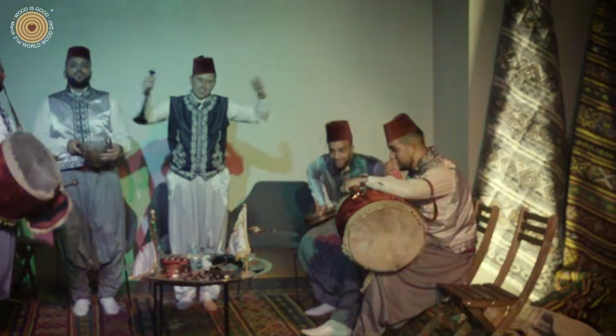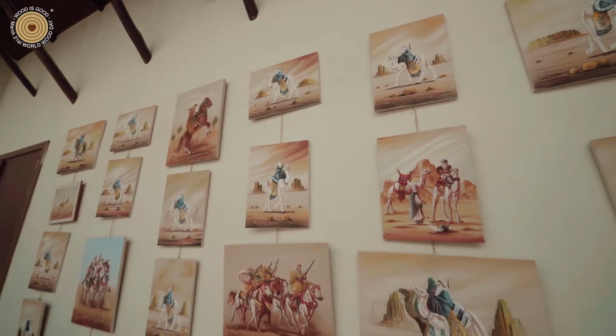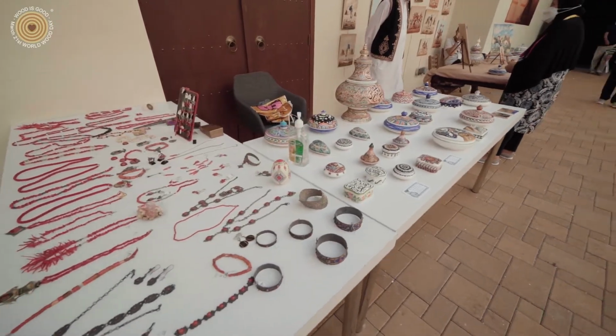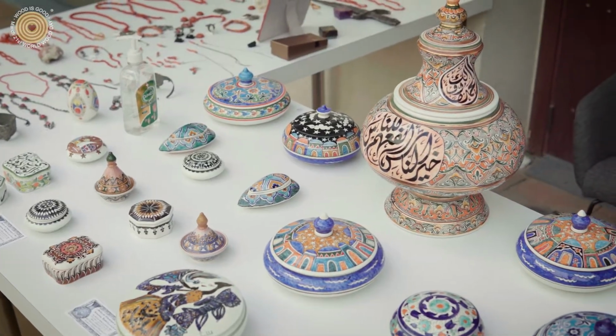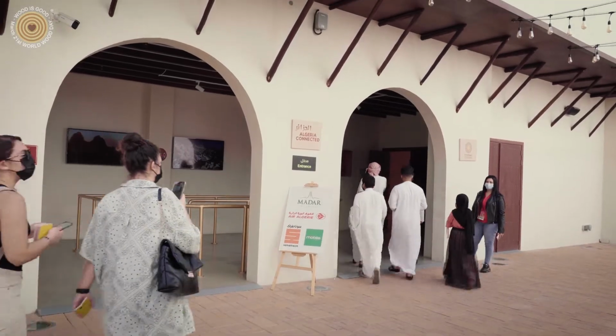This is a ceramist, one of our artists that is exhibiting at the moment. It's very traditional designs, especially from the capital city. If you take, for example, these little symbols here, they are purely an Amazigh or a Berber style of doing things. The theme of Expo is connecting minds and creating the future.